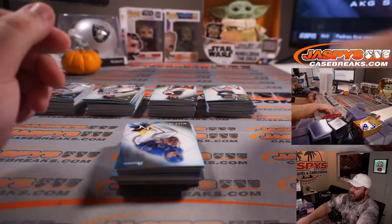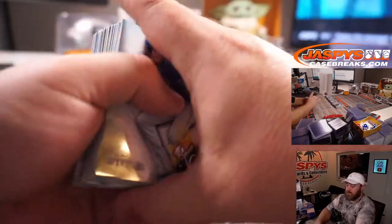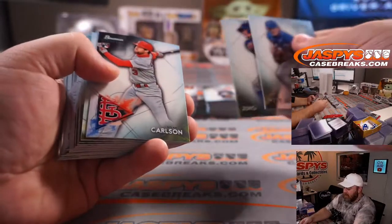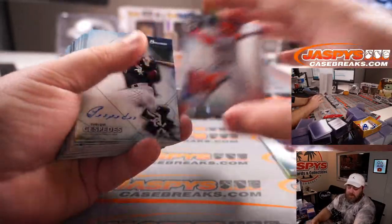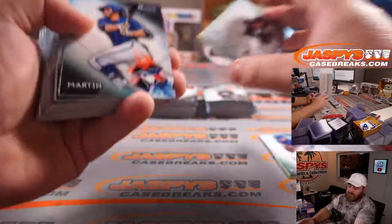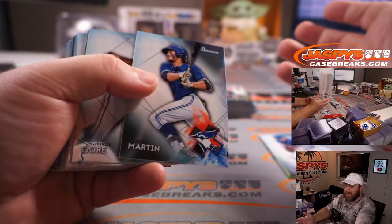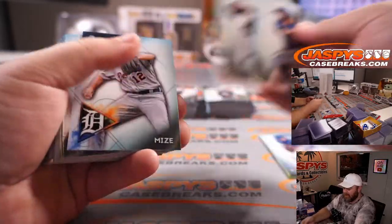Okay, good luck, guys. Here we go. Half case, 30 autos. You got Dylan Carlson for the Cardinals, Nicholas Samford, and Yoelqui Cespedes is our first auto for the White Sox, Nicholas Samford. Like I said, you're going to hear his name a lot. He won a lot of teams in that filler.